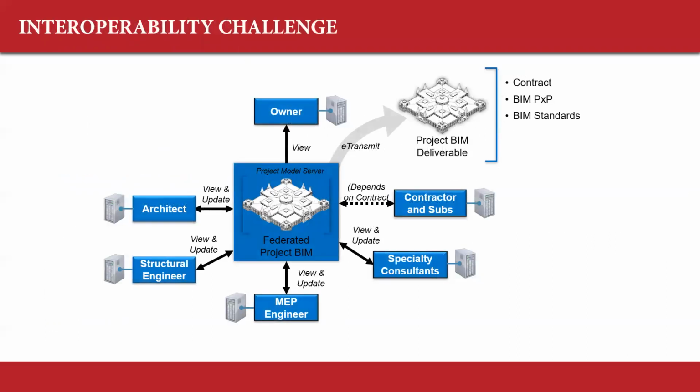Just a real quick slide on interoperability. That was a challenge for the team. The Smithsonian has their requirements for what the deliverables need to be. We as a construction team did not mandate what our subs were using for software, but we had to mandate what those deliverables would be in the end. So clearly that translation and interoperability is a major challenge on the project.